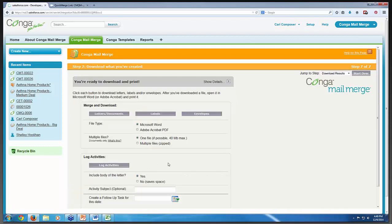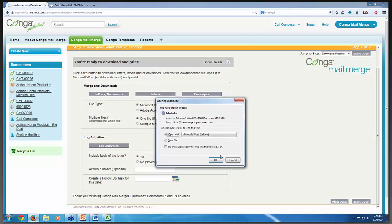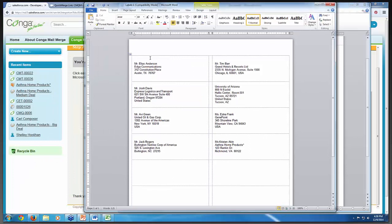And then because we're not doing envelopes or letters, again, we're going to skip to this last page. It's the same as what we were doing with letters before, but this time we're going to select labels to download that type of file instead. So it's still going to come out as a Word document, and then you can see, if I turn on enable editing just to get that bar to go away, the blue dotted line that you see around each of these delineates the border of that label. Then all you have to do is load your labels into your printer and print this file to the label paper, and there are your labels.